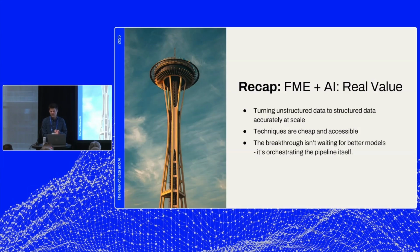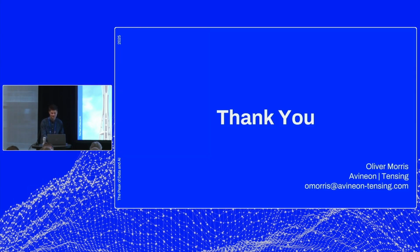We no longer need to wait for better models. The models that we've got at the moment are great for the types of applications that we are very familiar with doing. It's really much more about orchestrating that data pipeline, preparing it. So yeah, thank you very much.